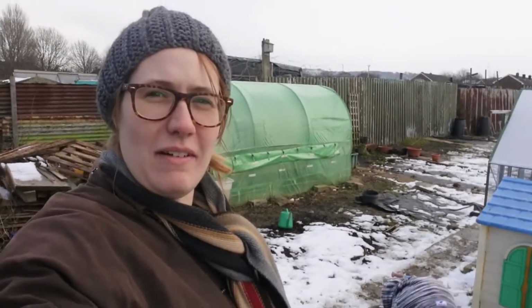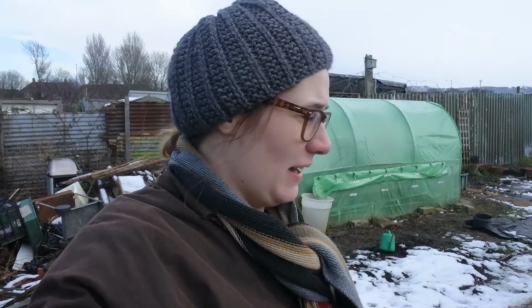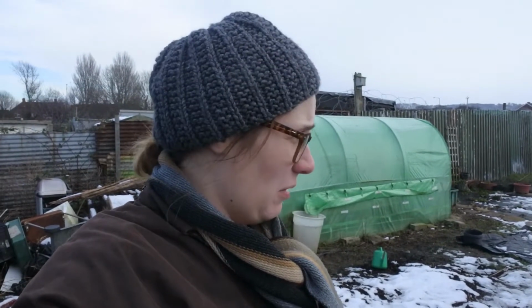So we haven't come for long today, but I'm gonna attempt to give the polytunnel a bit of a tidy out, because that's a bit messy. So I'll show you what that looks like. But when it's cold like this, there's no point digging or trying to sort things out in the plots, because it's too cold and icy. So my main plan for today was to try and tidy the polytunnel up a little bit. So I'll show you that now.